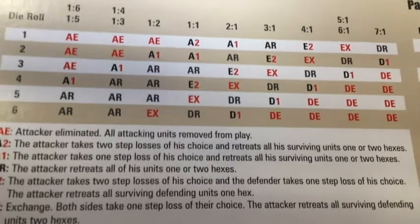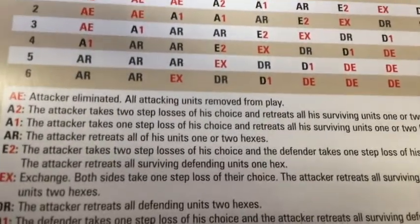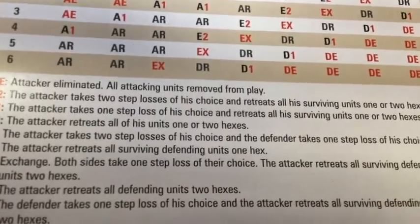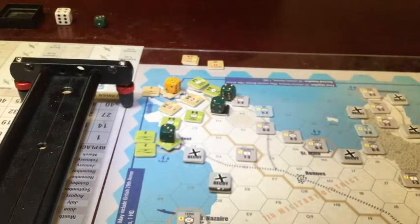I rolled a 2 and arrived at an E2 result. What that does is the attacker takes 2 step losses, the defender takes 1, which is exactly the number of steps that each side has. So this is mutual destruction. The 82nd is eliminated, although it can be rebuilt at a cost. It's going to be a while before we see the 82nd again. And the coastal defense is in all likelihood done for this war.